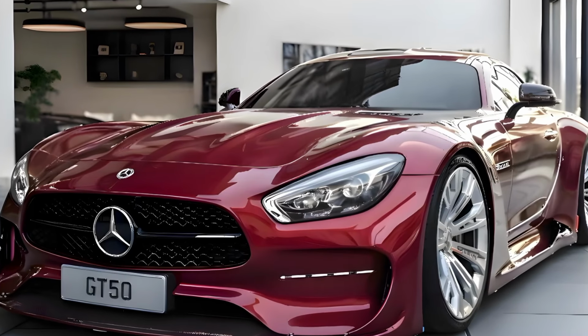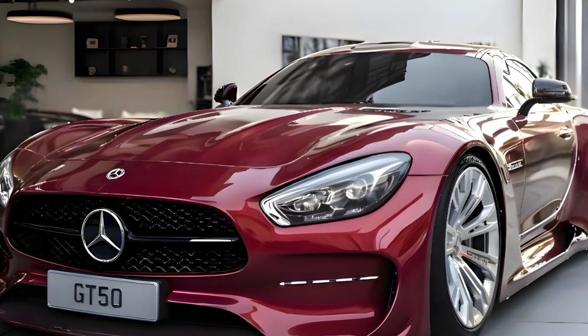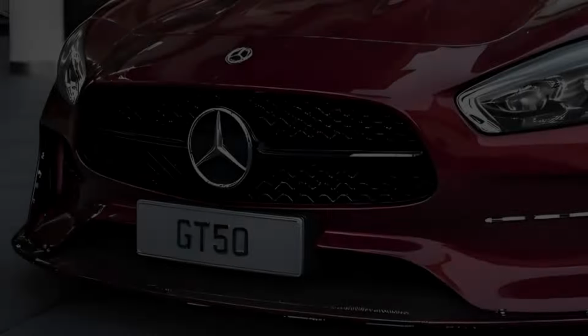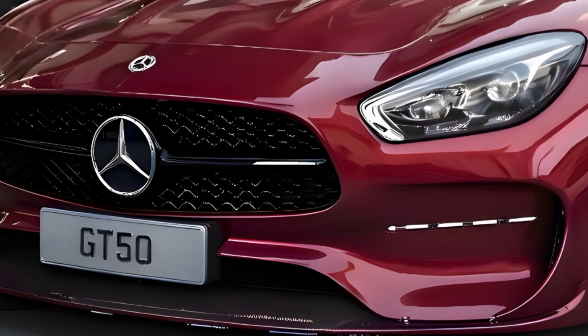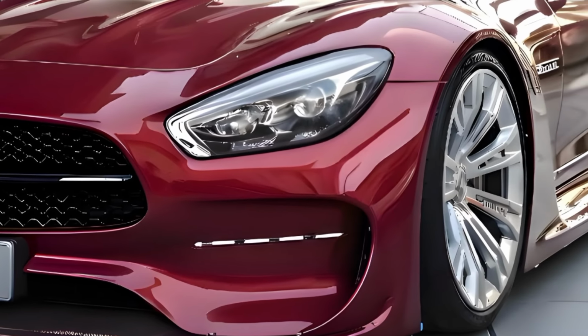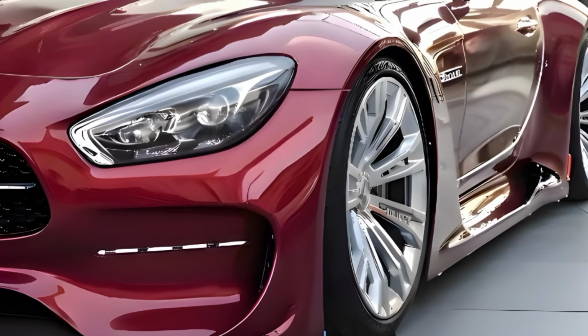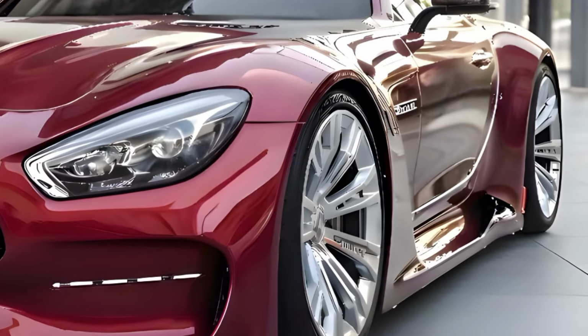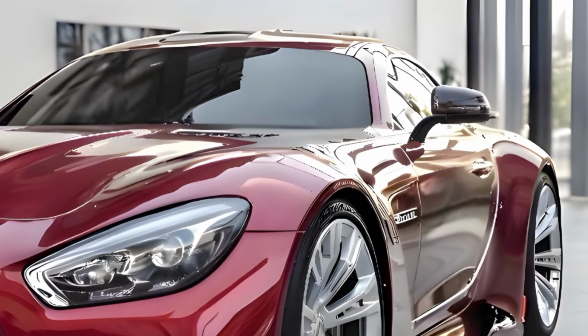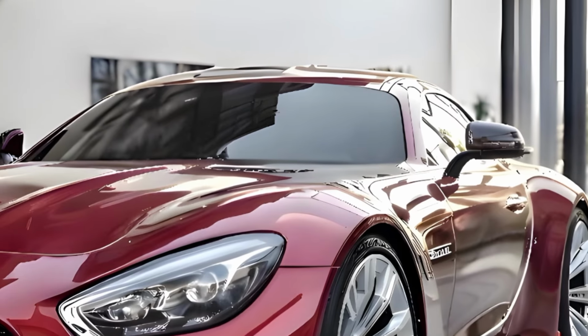The AMG GT50 represents the perfect evolution of the GT lineage. It's bold, it's loud, it's emotional, and it's built with that signature AMG soul that refuses to compromise. It's a car that makes you fall in love with driving all over again. Every rev, every shift, every turn reminds you why we love cars in the first place.